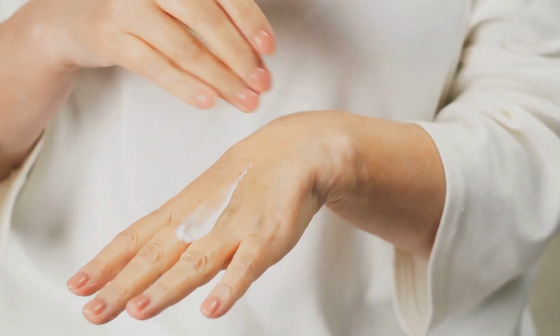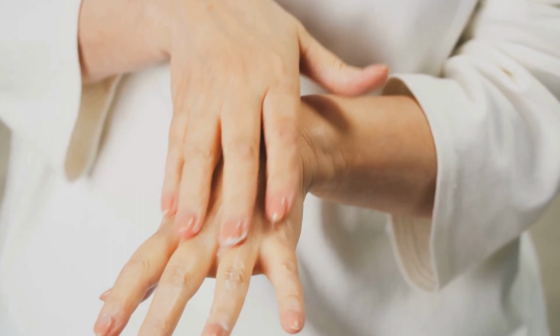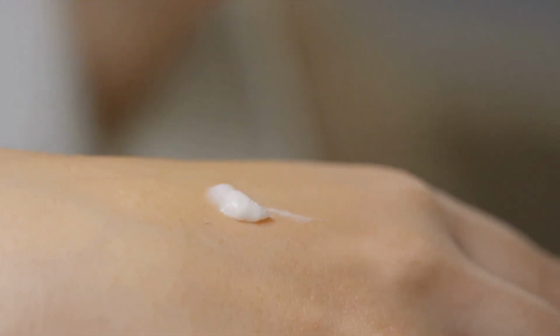Take a few drops of the magic oil onto your fingertips. You don't need much, just enough to lightly coat the areas where you want to target wrinkles. That's the beauty of this oil. A little goes a long way.